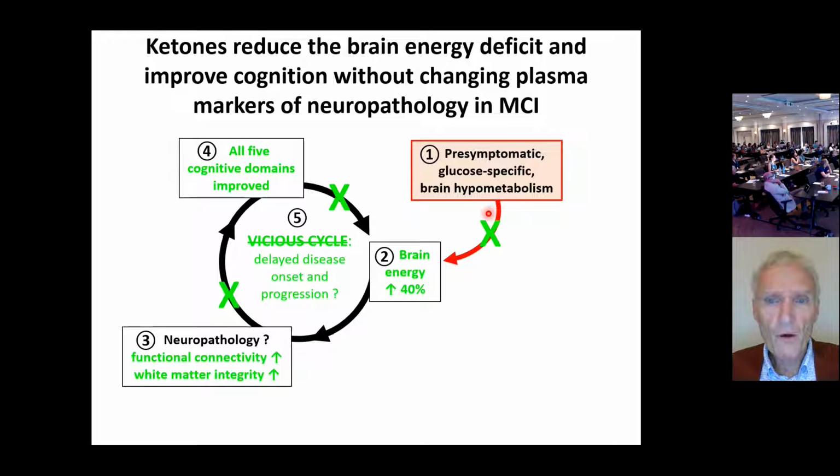So in this schematic, what we're showing with the ketone treatment is that we're improving brain energy status. So we're helping to reduce the impact of brain glucose hypometabolism on the brain. We're definitely improving functional connectivity and probably white matter integrity in the brain. We don't know whether there's actually been any change in the neuropathology. By the indirect measure of plasma, that doesn't seem to be the case.